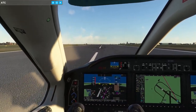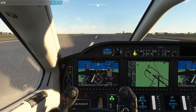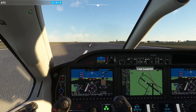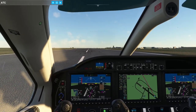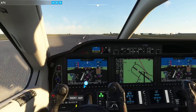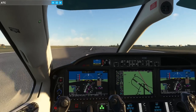Okay, so we'll hold it here, we'll rev up, and then we'll get going. We'll set heading hold. We've got our altitudes set, so we'll set our autopilot just as we're getting off the ground. Turn off the inertial separator. And away we go.